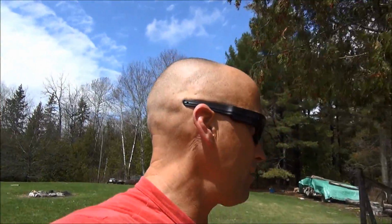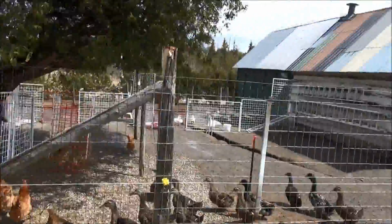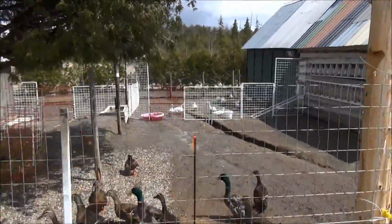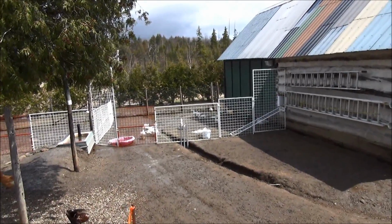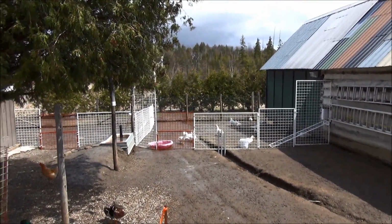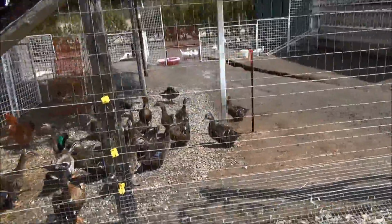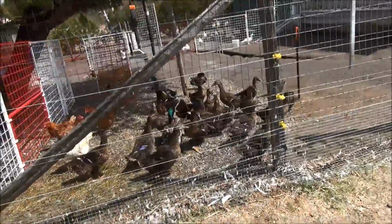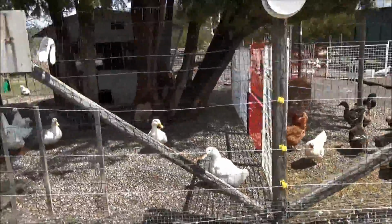But I've got the pen rearranged right now. I'll give you a shot here from the aerial view. What I've done is it's sectioned off. The back section there is for the Muscovies. We're going to go in there. I'm going to go through the pen here, through the gates I've got set up. I've got the Runners and the chickens together. I've got them over here in this area, and I've got the Pekings in their own area here.